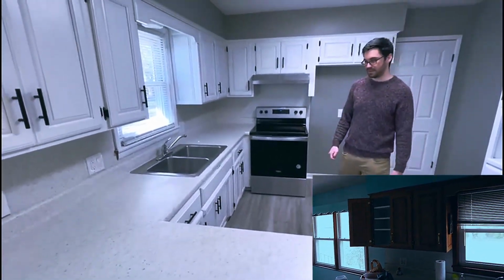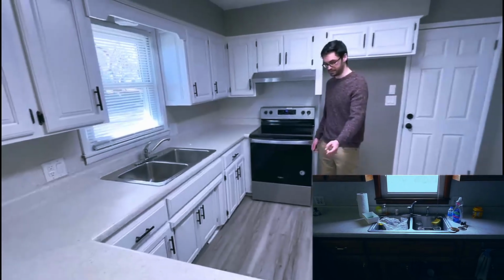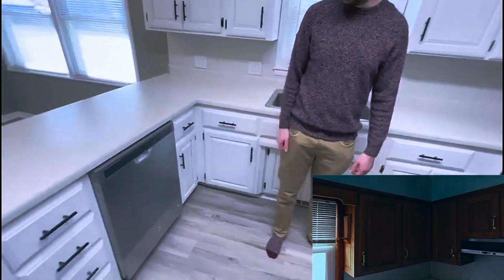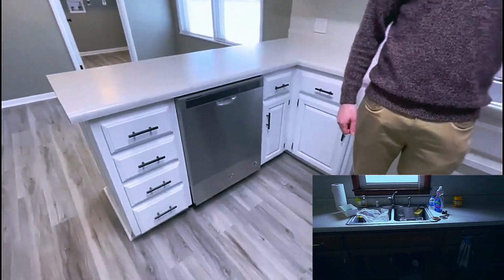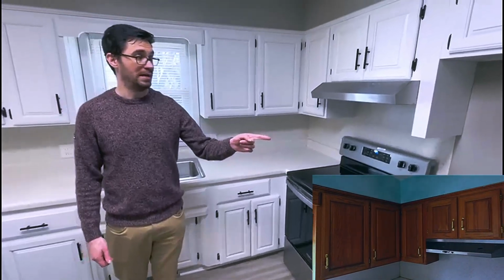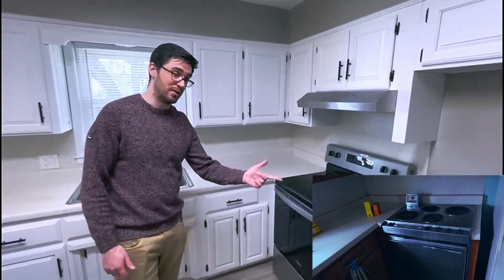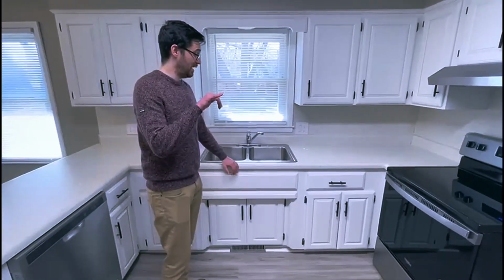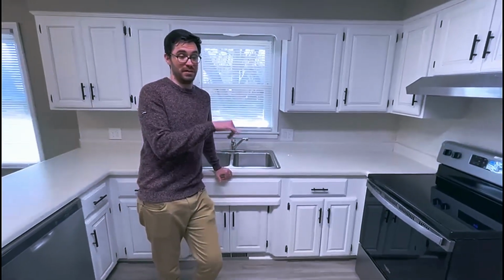Those are the cabinets. And then you'll see that I put in a new dishwasher, and I also put in a new stove. I did not leave a refrigerator here, and I actually took the garbage disposal out. I very intentionally did those two things.